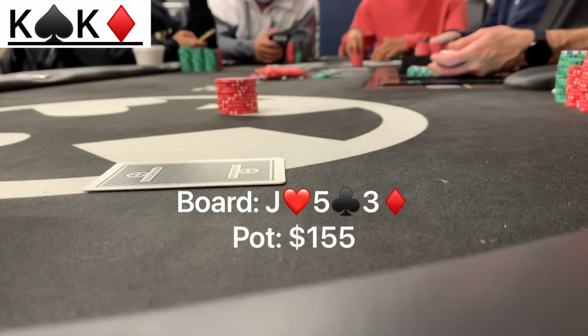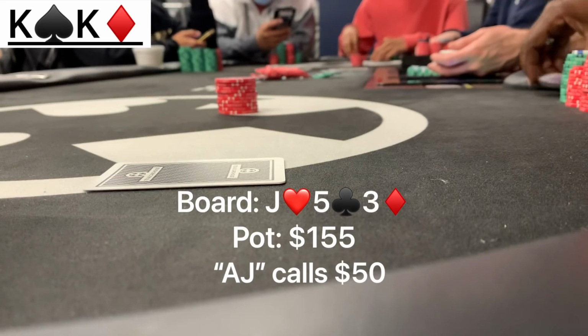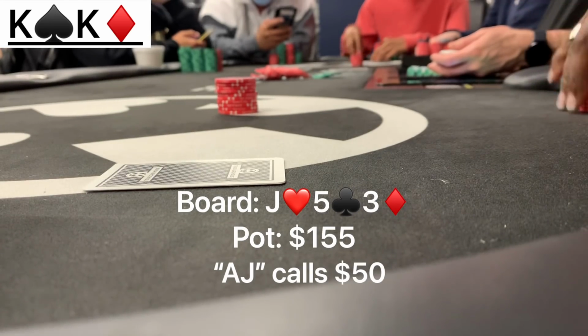But I decided to call, trying to keep AJ in there. Maybe he'll do something crazy, and I can back raise all in as well. I call 50, and AJ calls 50. So going 3 ways here to the turn. We see a turn of 9 of diamonds.